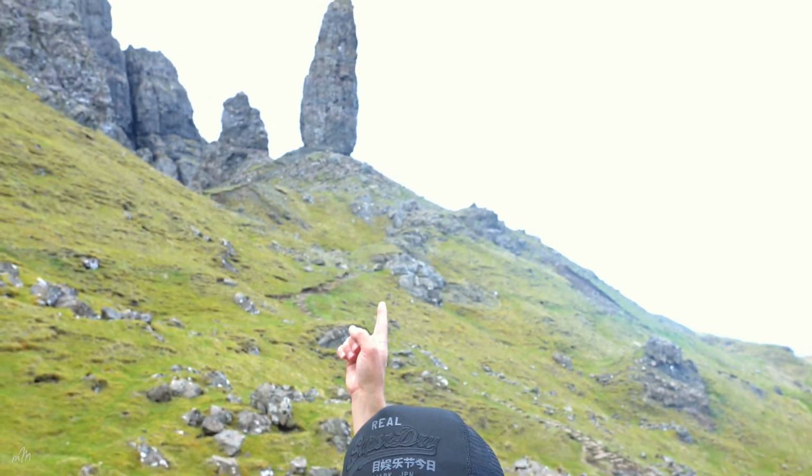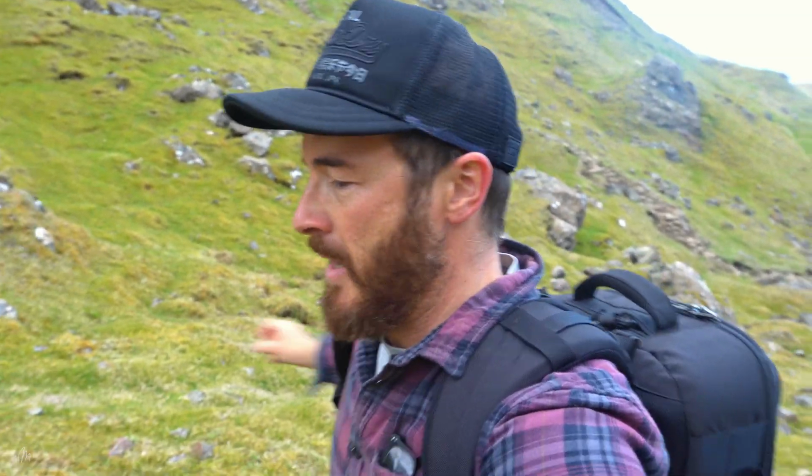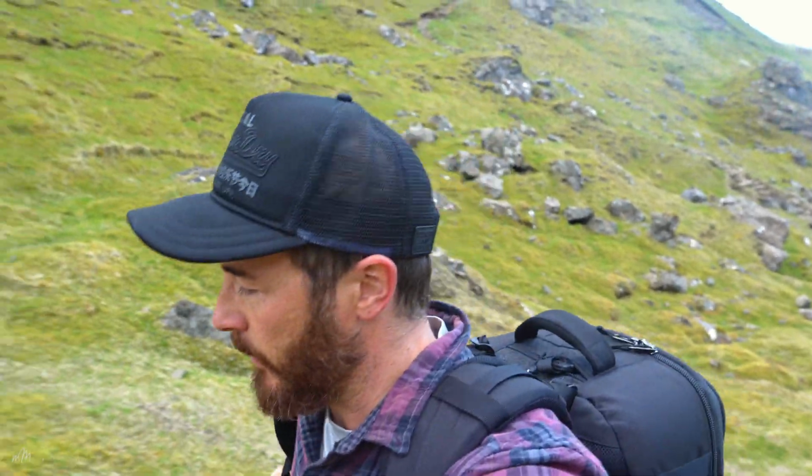I'm trying to get a good vantage point for the Old Man of Storr just there. It means climbing a bit higher up, but I think this is going to be the best spot to photograph it from, and also the sun's coming from that way as well. I'm just climbing up to this ridge just here.